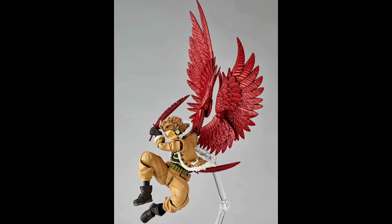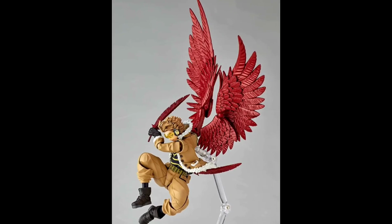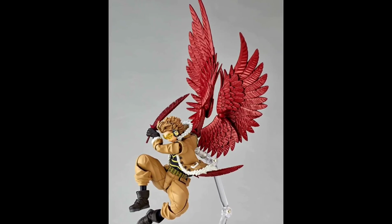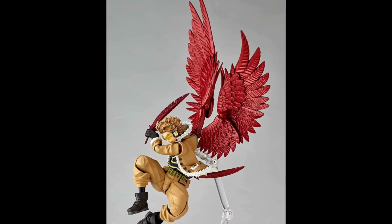Now, of course, the body itself is going to be highly articulatable, and as you can tell, he does have those wings that are also going to be articulatable, and I don't really understand what his powers are. I haven't necessarily seen them, but I guess he can pull swords from his wings. That's pretty dope. And then on top of that, of course, you can tell how far you can get in terms of his articulation.